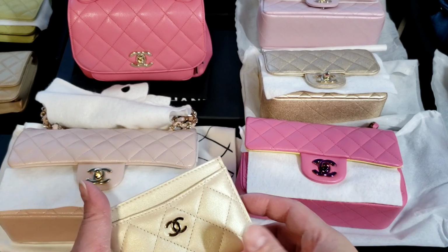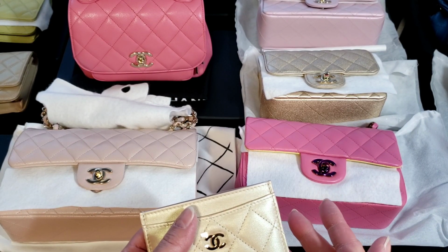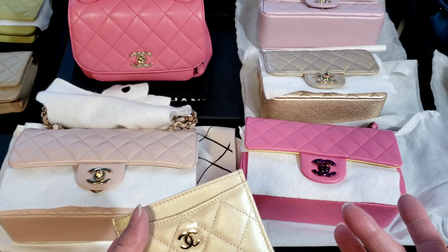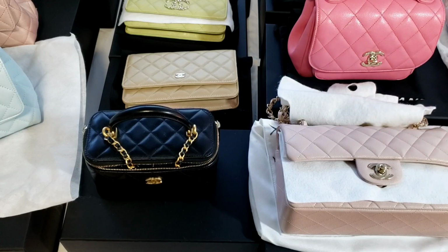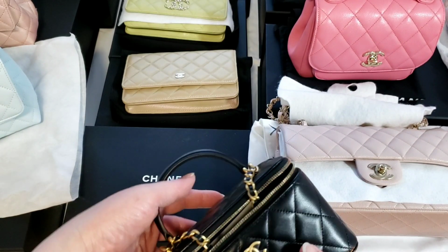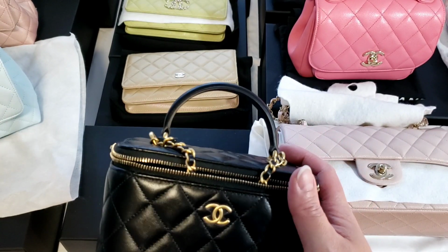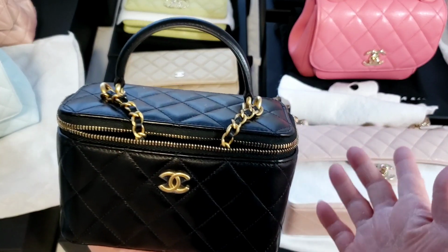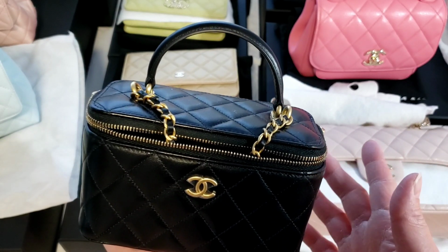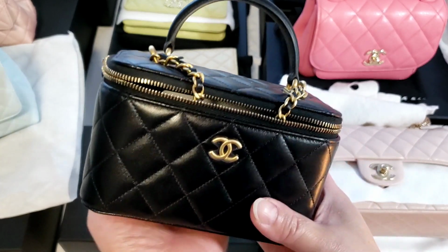And I did purchase the wallet on chain, iridescent dark beige in caviar, from a reseller, and I did have to pay a premium for that. For the 21A collections, the Métiers d'Art, I only purchased the top handle vanity mini that was launched in the 21A collections.